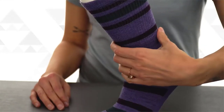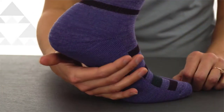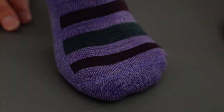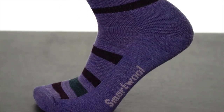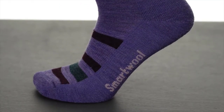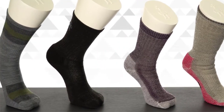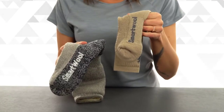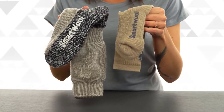Pair that with 20-plus years of perfecting features like elasticized arch braces and flat-knit toe seams, and it all adds up to one thing. This is a seriously comfortable sock for your outdoor adventures. Though our high-quality merino wool hasn't changed much in the last two decades, our classic hike sock styles have evolved. Available in a variety of styles for women and men, you can choose your cushion weight ranging from ultralight to extra heavy to match your activity.